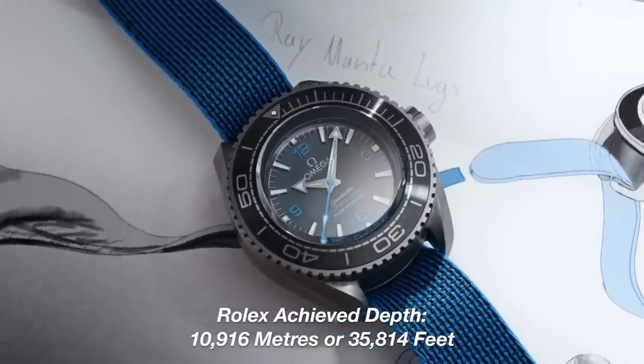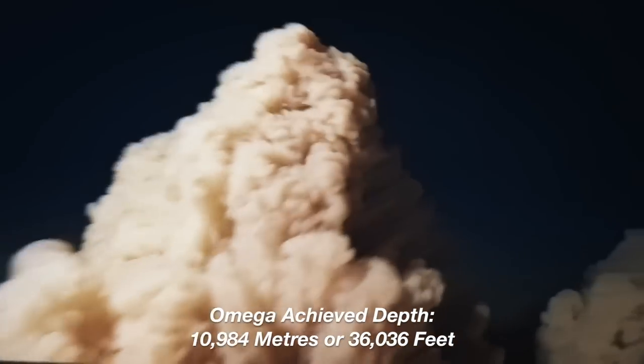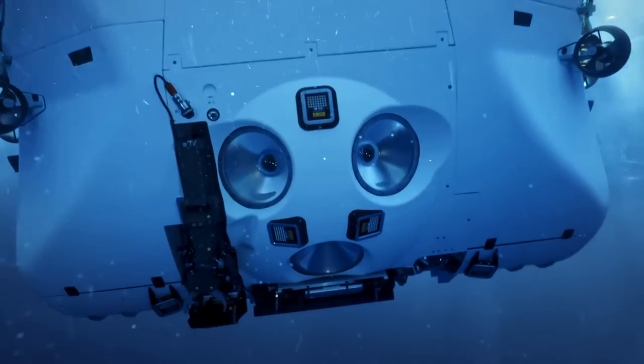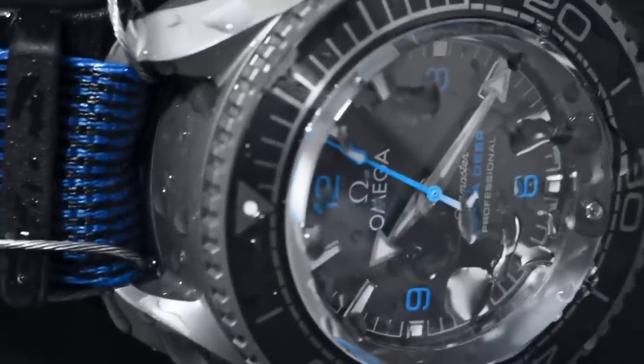When the Ultra Deep arrived on the floor, it was a few meters further down. So technically, the Omega Ultra Deep is the deepest dive watch in the world by a few meters. What's even more interesting is that in this one example, Rolex was the first to do it, Omega was the second, but they did it better. They manufactured the watch better.